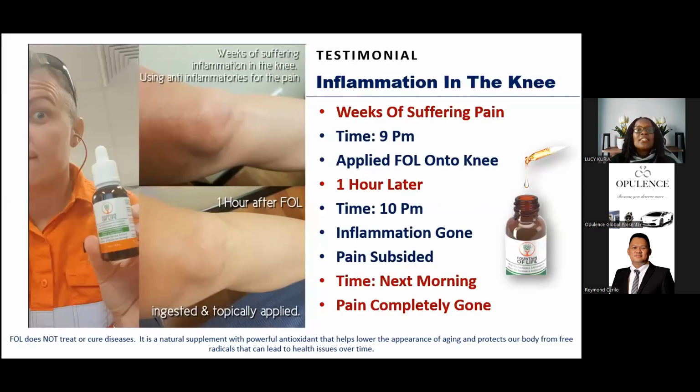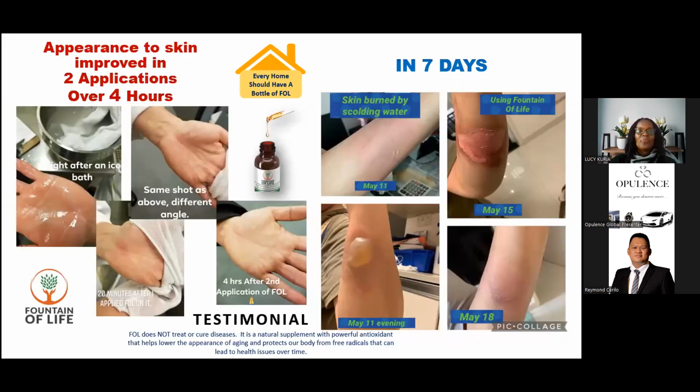This is a testimony about inflammation of the knee, weeks of suffering pain. This is 9 p.m. Applied Fountain of Life onto the knee. 1 hour later, by 10 p.m., inflammation was gone and the pain had subsided. By the next morning, the pain was completely gone. Can you imagine the joy on that person's face? You can see the relief. Appearance improved in 2 applications over 4 hours.